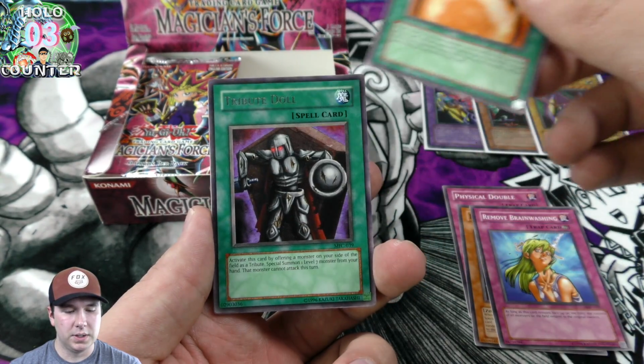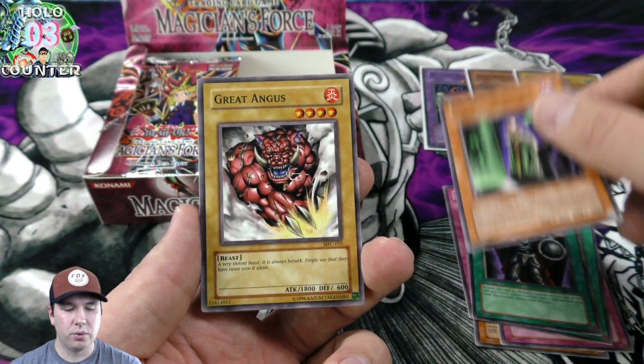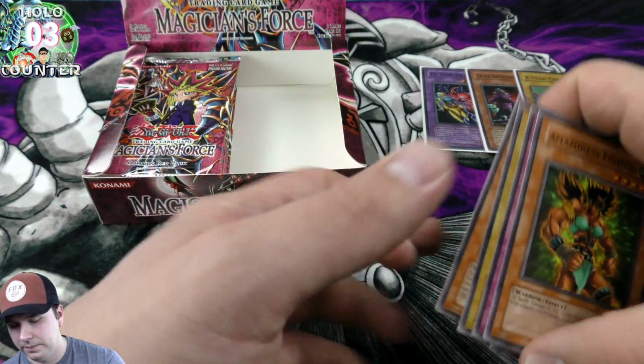Another Kaiser Coliseum. Very cool. Tribute Doll. Oh, another Magical Scientist. We have pulled a playset of Magical Scientist so far. I believe that's a playset now of Rivalry of Warlords.